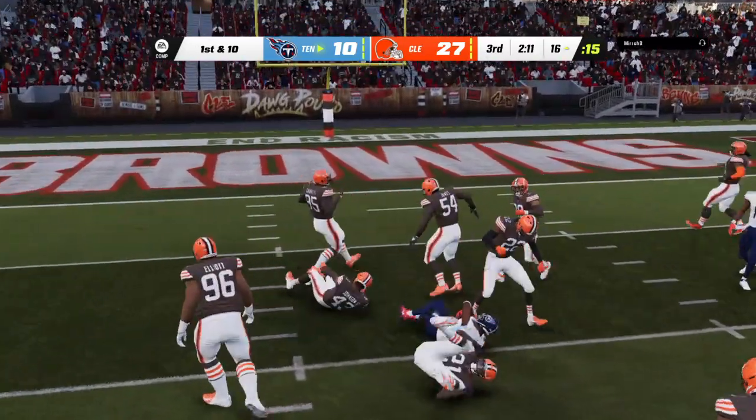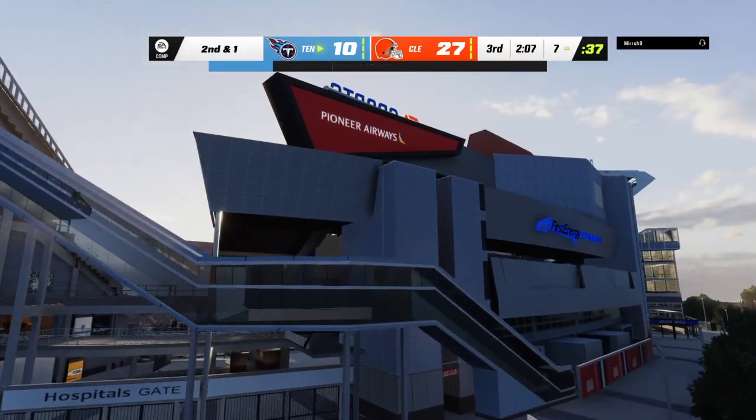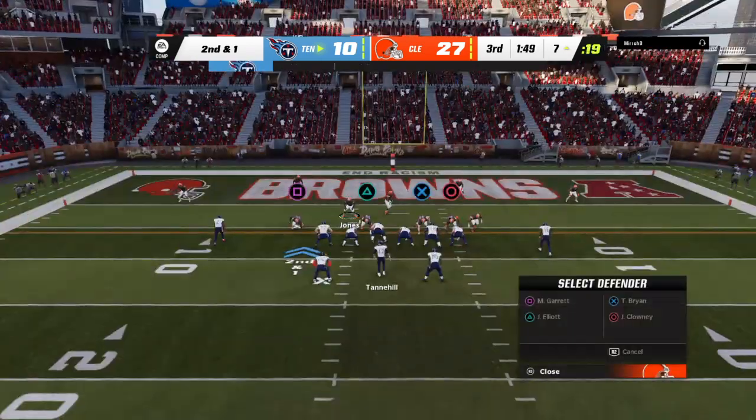Running the slant, that's Robert Woods. And this will leave him a yard short. Nice pickup of 9 yards on 1st down. Here's 2nd and 1 now from the 7.